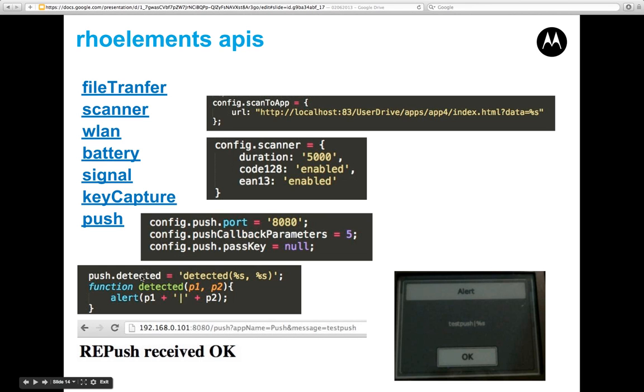When it's received on the receiving end, you're subscribing to the push detected message event, and you can do whatever you want with the parameters that are passed in. It's in the toolkit as a demo application, and if I have time, I'll show that to you later, but I just wanted to mention it here.